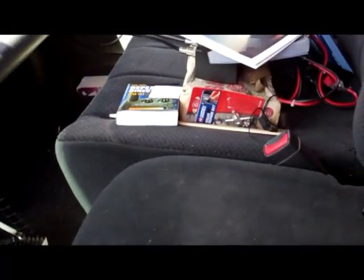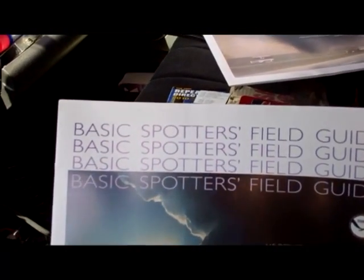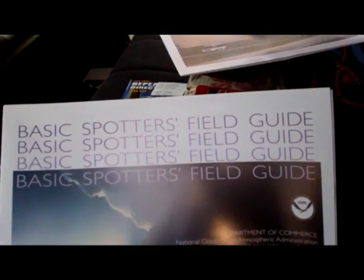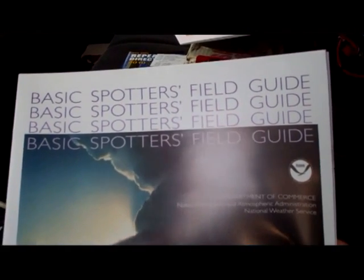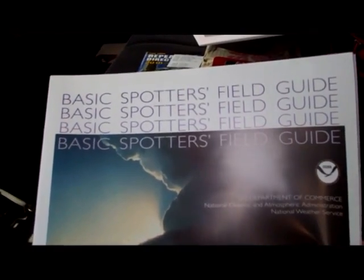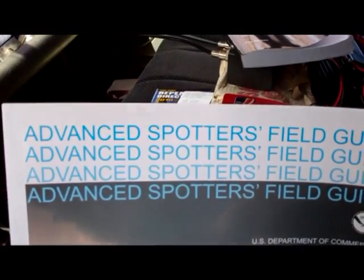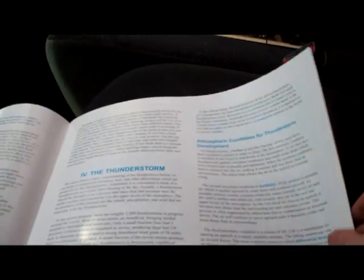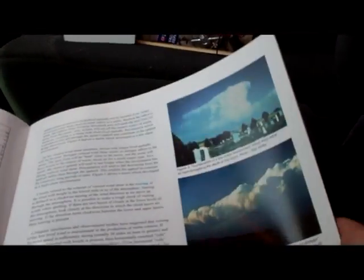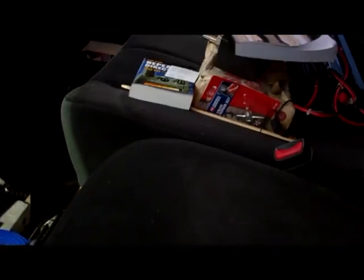And yes, I have a first aid kit back there too, but we won't go into that because they're all pretty much the same. Then we have the basic spotter's field guide. You can usually find these at spotter training seminars and stuff like that. Then we have the advanced spotter's field guide. It's got lots of good information to keep you up to date on the latest stuff to do with severe weather.